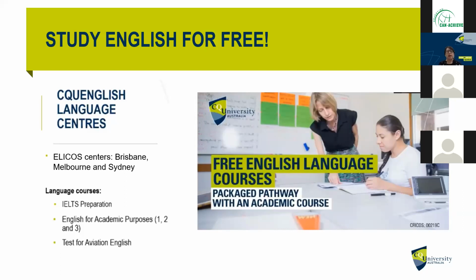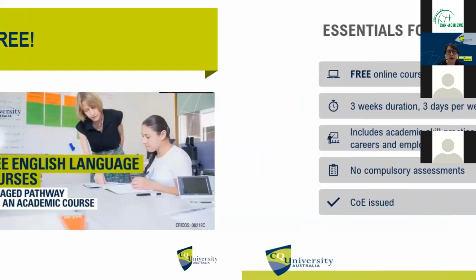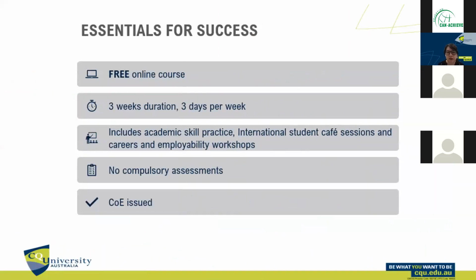Moving on, we also offer a free 3 weeks course. Usually once the student accepts the offer, we offer this to every single student. It's a free 3 weeks course, 3 days per week, and we issue COE as well. In this free 3 weeks, we teach the students about looking for jobs, how to succeed in their academic studies, as well as how to succeed in looking for jobs after they graduate and looking for part-time jobs as well.